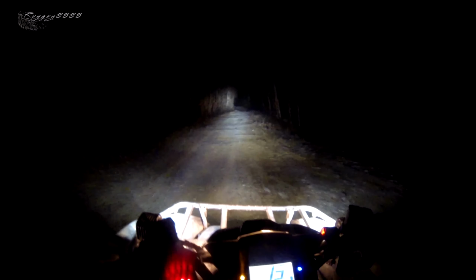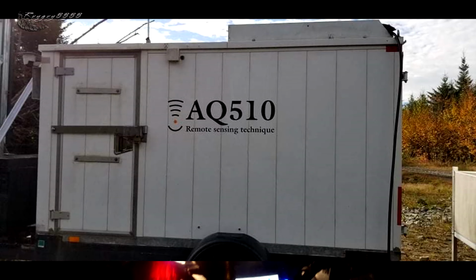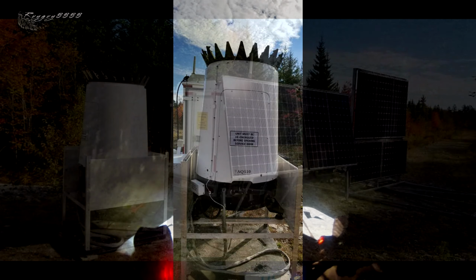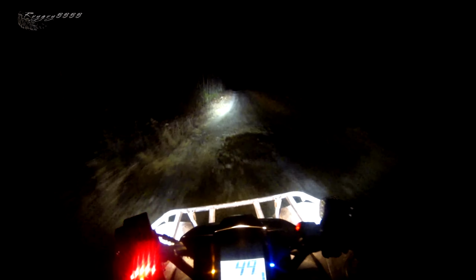What I later found out, I was going to ask in the comments what that thing was. That is a SODAR. It is a sonic ranging device for measuring wind speed. It works along the same lines as a submarine's sonar system. However, this is used for gathering data for the windmills that we saw earlier, called a SODAR.